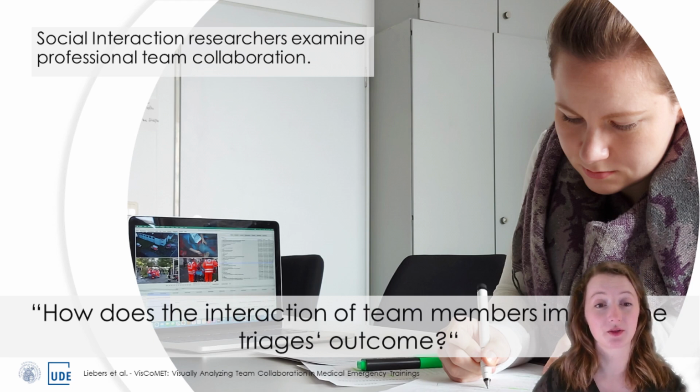In case of the triage process, they are particularly interested in how the interaction can impact the triage's outcome. Collaborative behavior consists of multiple aspects, like what team members said, where they looked, and with whom they interacted. Aspects of such collaborative behavior are first annotated and transcribed from videos of the triage training.